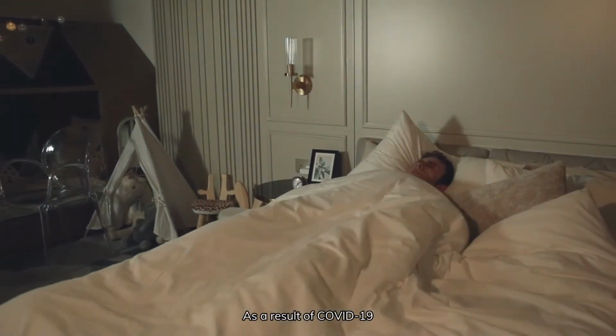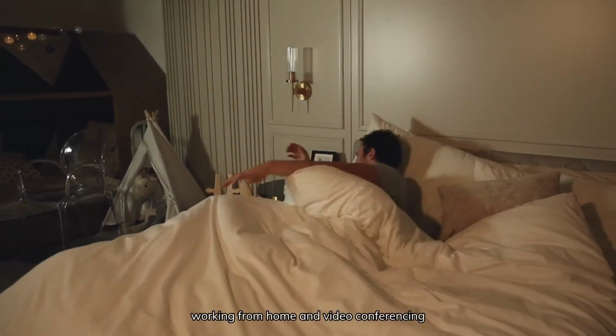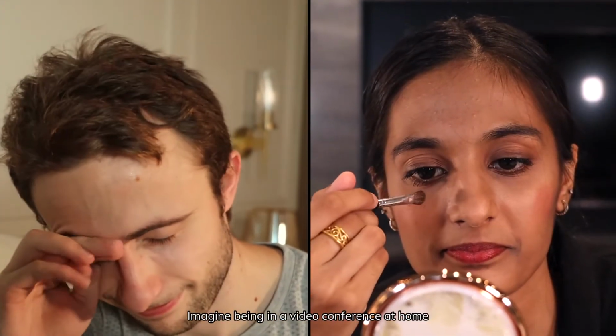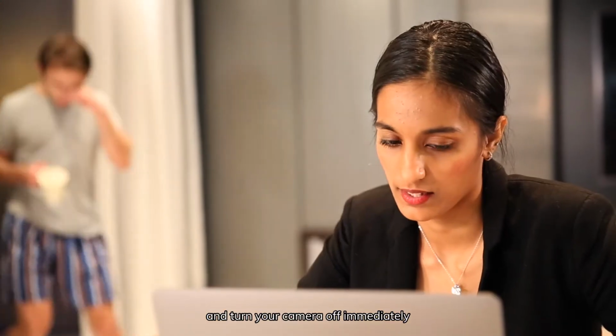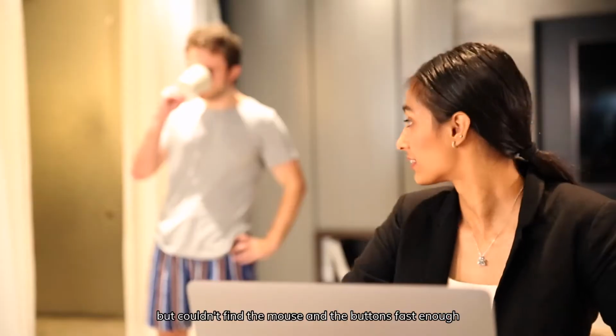As a result of COVID-19, working from home and video conferencing have become the new norm. But with an increase in the usage of video conferencing comes a new set of challenges. Imagine being in a video conference at home and you have to press mute and turn your camera off immediately, but couldn't find the mouse and the buttons fast enough.